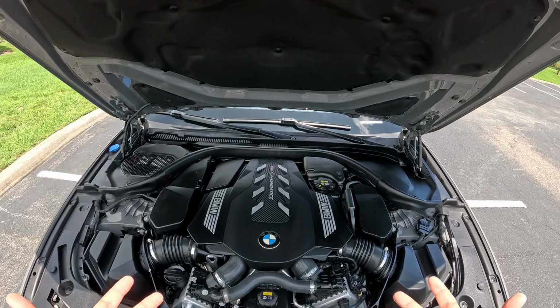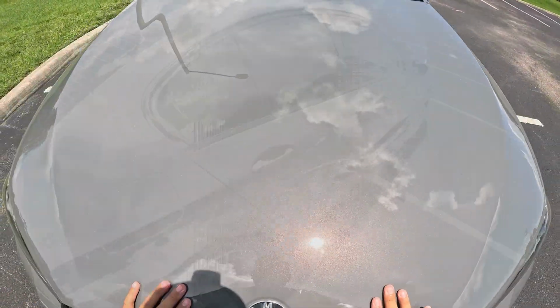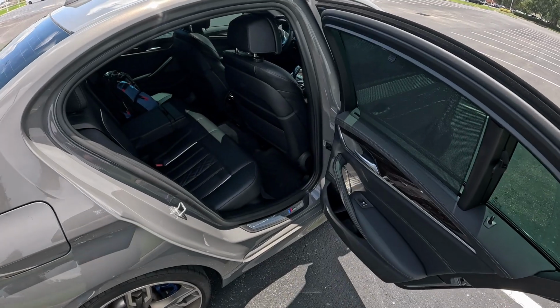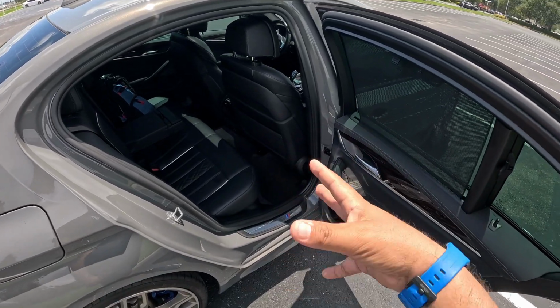But there we go, ladies and gentlemen. Here's the power plant of this M550. Let's go ahead and put this down, and there we go. Just a quick look at the interior in the back seat of this M550. As you can see, this is really not much bigger than basically the current 3 Series. Really nice interior. This has got the Nappa leather, the black Nappa leather.